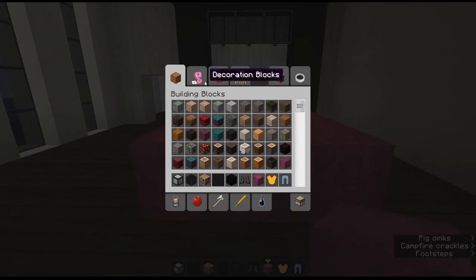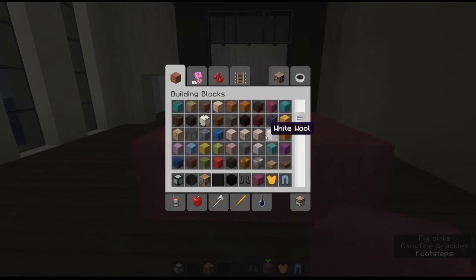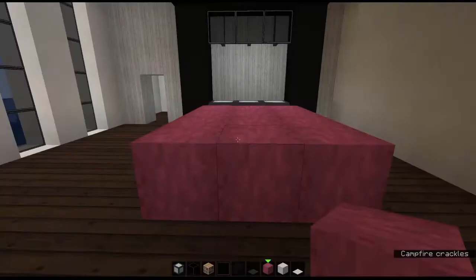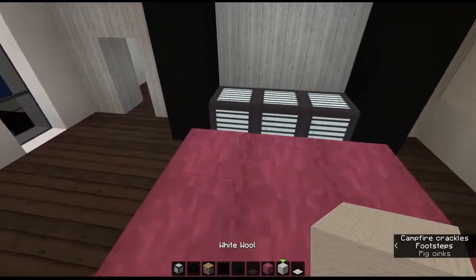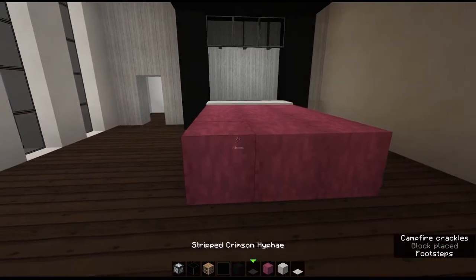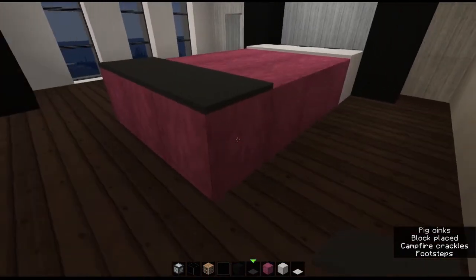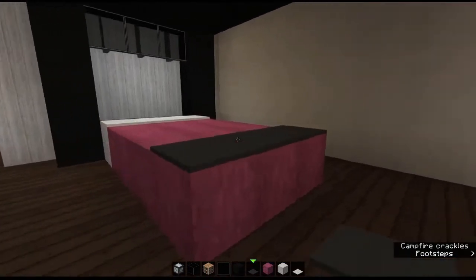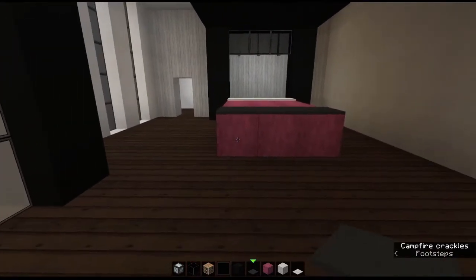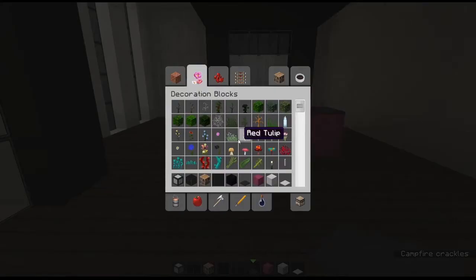Let's get some white wool. And white carpet. And then black carpet. I think I'm gonna keep that color. And then just have this down on the side here. Just looks like an extra blanket. If you're married, you'll understand. Hopefully.